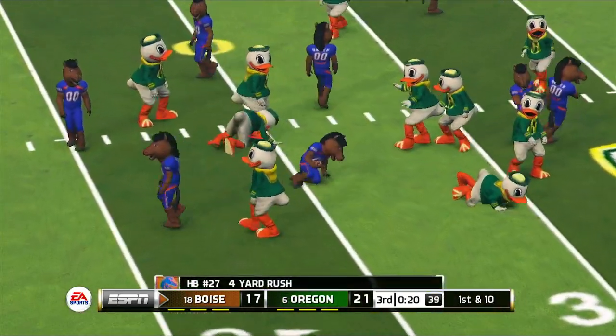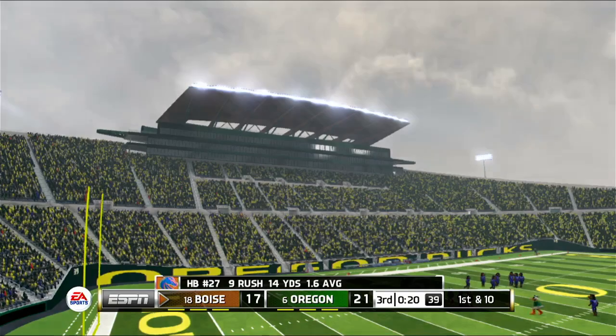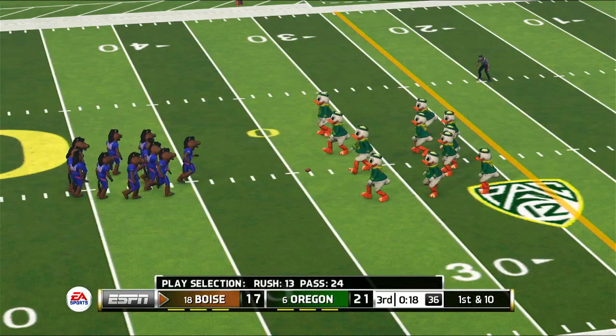Tackle after a decent run up the gut. Gain of four on the play. And this play is number 8 on the drive.